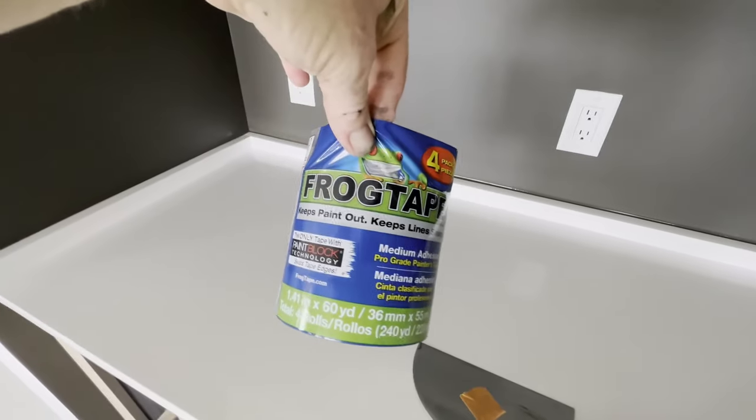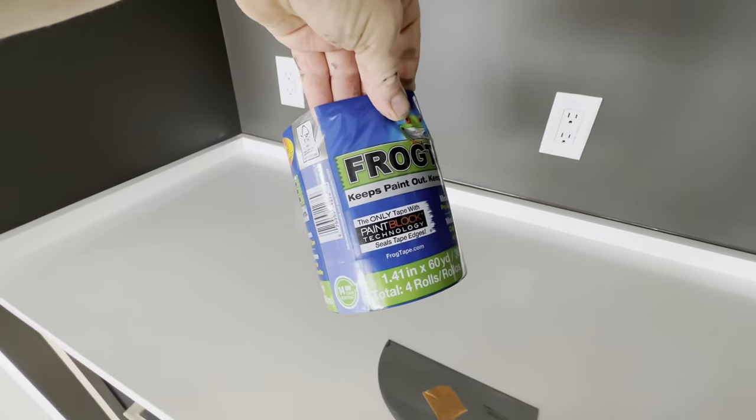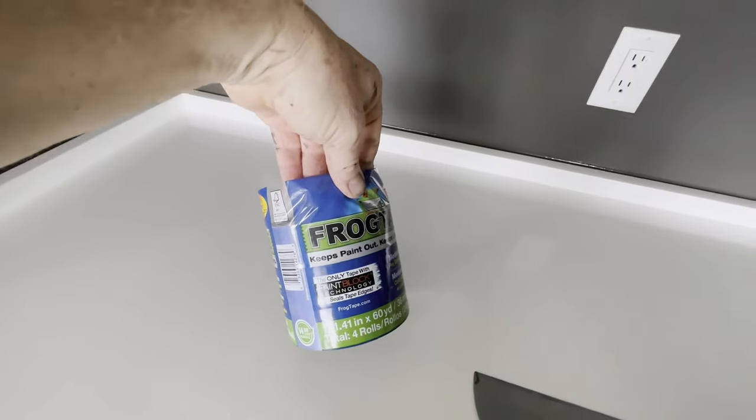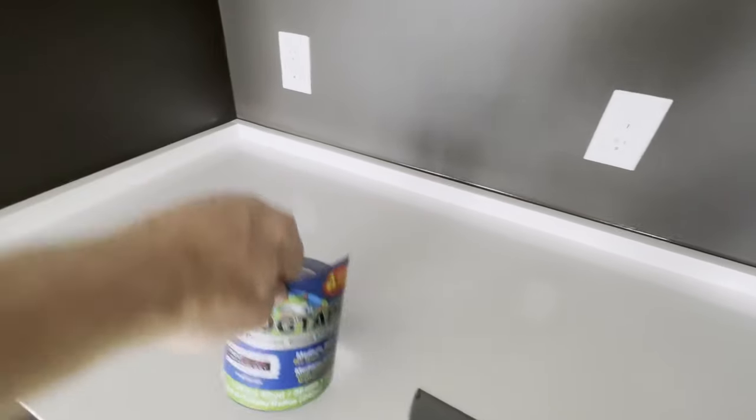Once again, the product is another frog tape. Okay. You know that they have green, yellow, and they have this blue. And so I highly recommend it, especially if you're a pro painter. You know, this will save you the time rather than achieving these results in the manner in which I achieved them on the last video, which I will just reproduce for you here in a moment.